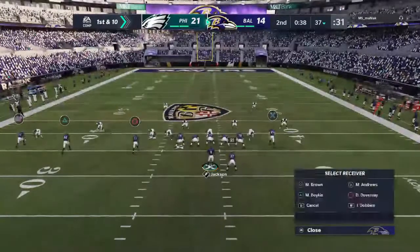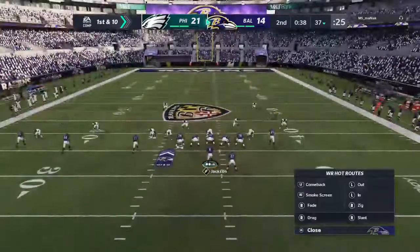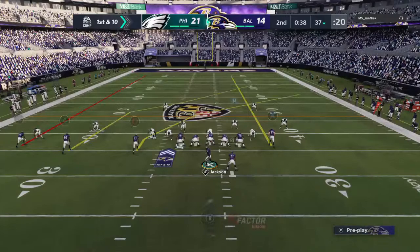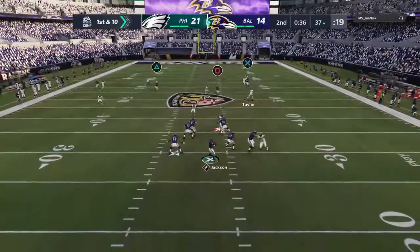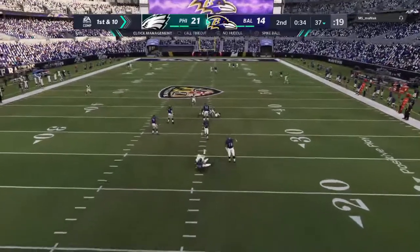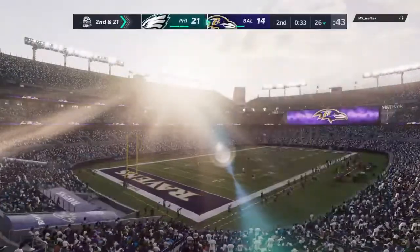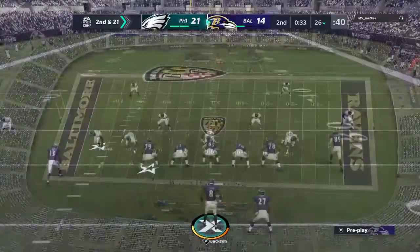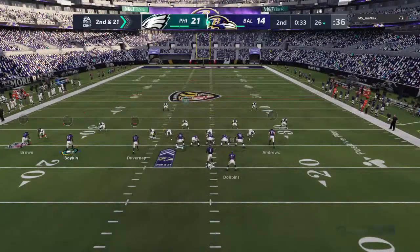Line of scrimmage, the 37 on 1st and 10. And now Jackson will look to throw it. Eagle pressure, too much this time. Down he goes. The Ravens going to use the second of their timeouts, 26-yard line, as the clock will stop with 33 seconds to go in the first half.